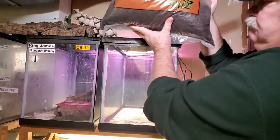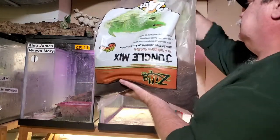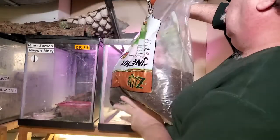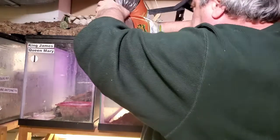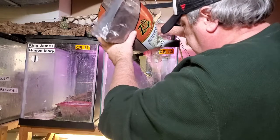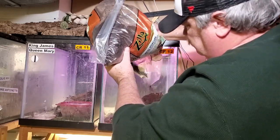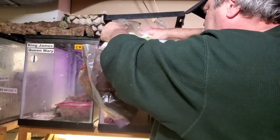As I mentioned before, Troy had indicated that these Hemidactylus prashadi prefer an environment similar to the Phelsuma madagascariensis, the giant day geckos, which is humid, more vertical rather than horizontal. That's why we're using the 20 high. But I'm setting up the substrate now with this Zilla Jungle Mix. I love, love, love this product. It holds moisture. It's easy to work with. It's just a great substrate.